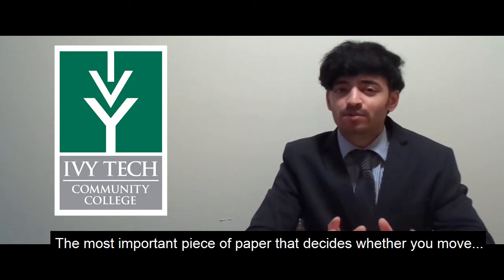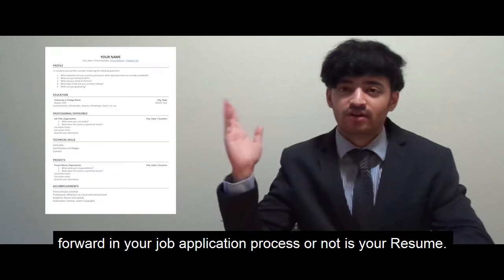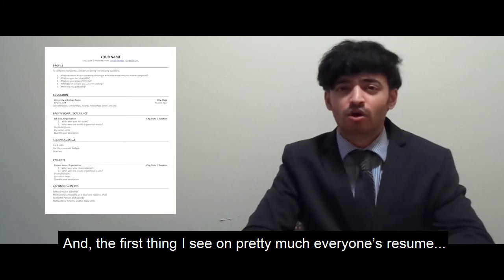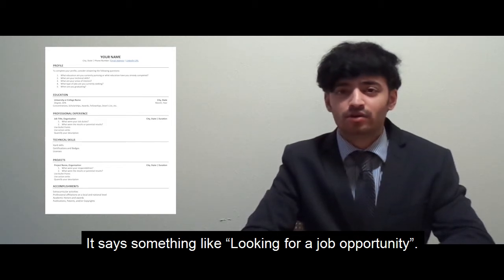The most important piece of paper that decides whether you move forward in your job application process or not is your resume. Being on both sides of the table, I have screened a lot of resumes. And the first thing I see on pretty much everyone's resume is an objective. It says something like "looking for a job opportunity."